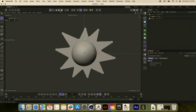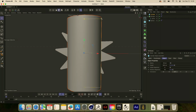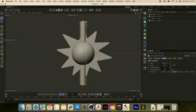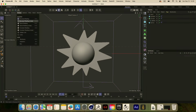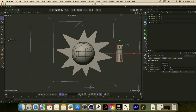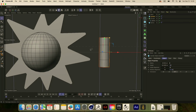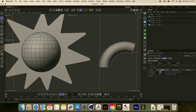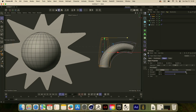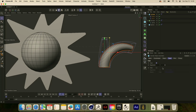We're going to give him a little face, of course, because I love a character with a face. So we're just grabbing a cylinder here, and we're going to create a nose. As you can see, it doesn't really have a lot of subdivisions, so I'm going to add a couple of them. And I'm going to bend it, and it's going to have this kind of cartoony nose. And I'm going to add a taper as well. There we go, like that, and adding this in.